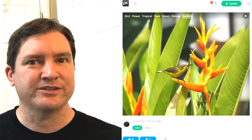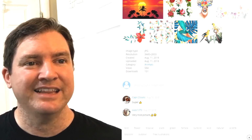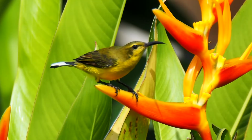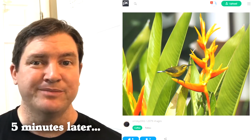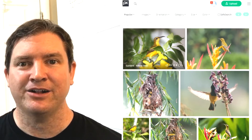This is a female sunbird, but in the tags it doesn't say what specific type of sunbird it is, and there's nothing in the comments to indicate that either. So let's try to identify our female sunbird and see what type of species it is within the sunbird group. Okay, so I did a Google search for a female sunbird. I found one that looked visually similar, and that is the olive-backed sunbird.